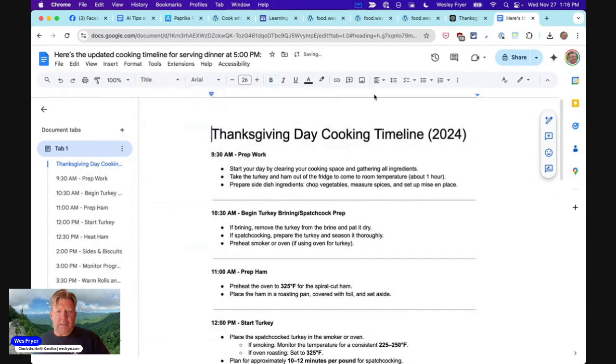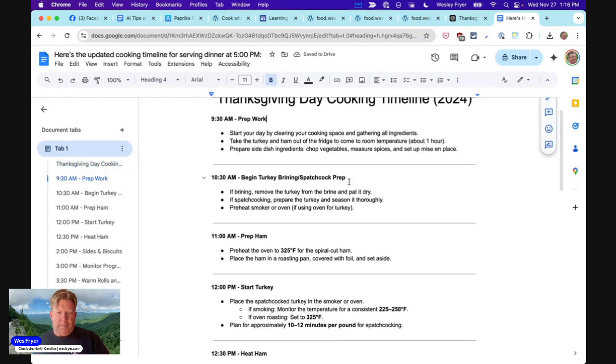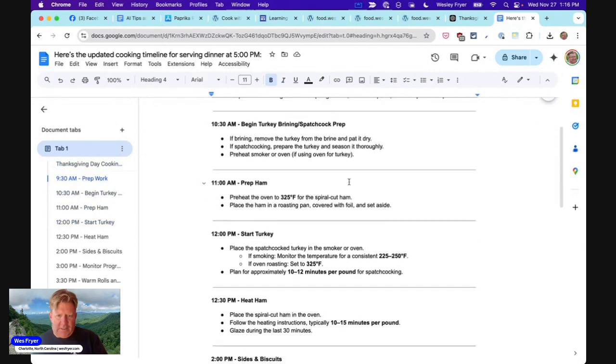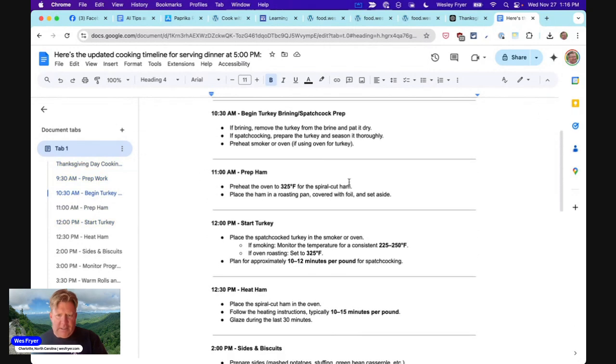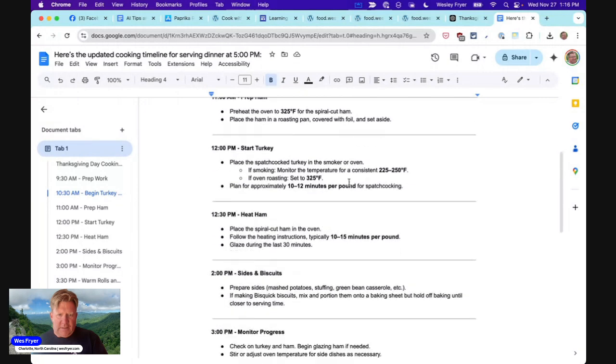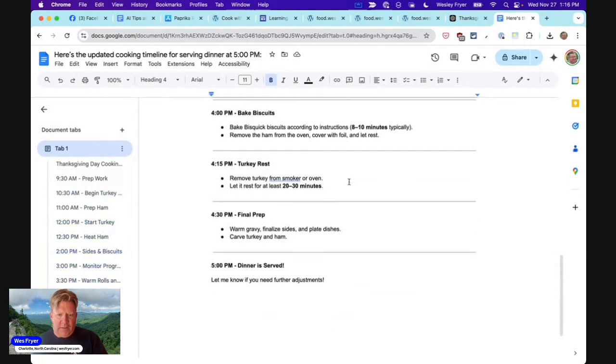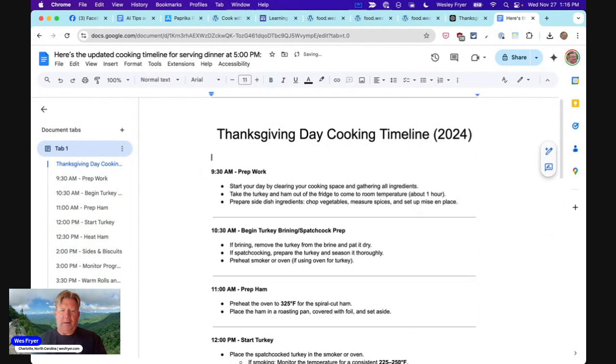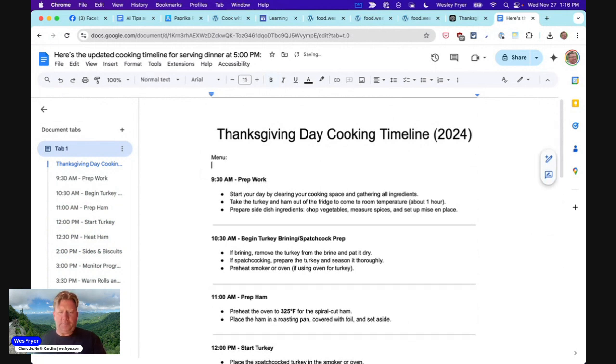And let's make that the title. All right, so there you go. So I'll go ahead and print this out for myself, trying to see if there's anything I need to adjust. So we've got the ham, the turkey. Okay, there's one other thing I think I'd like to do, and that is to go ahead and do the menu.